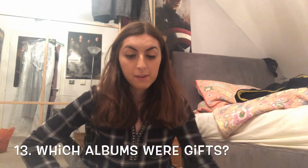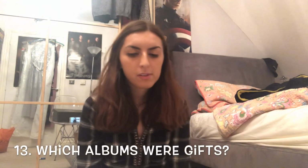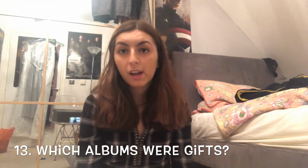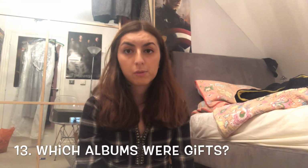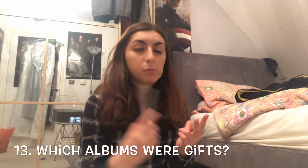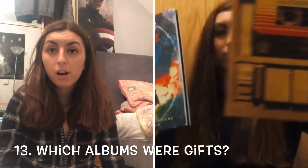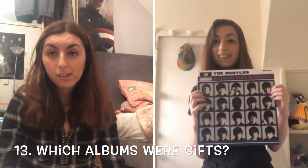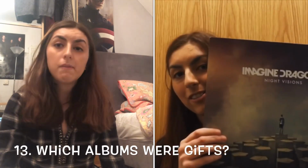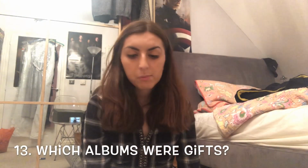Albums that were gifts. So I haven't received many albums as gifts, because apart from the ones I had previously mentioned that I received for my birthday, American Beauty, American Psycho and Smoke and Mirrors, the only other ones I've received are both Guardians soundtracks, A Hard Day's Night by the Beatles and Night Visions by Imagine Dragons. But yeah, they are all fantastic albums.